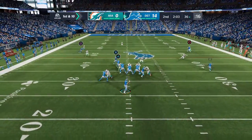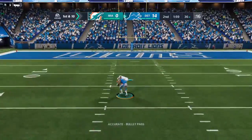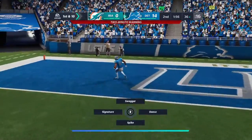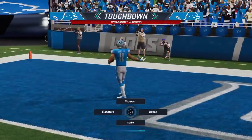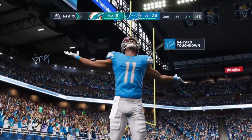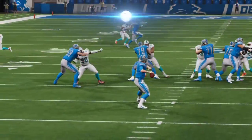On 1st down, it's Stafford. Looking downfield for Jones. That's caught inside the 20. Touchdown, Detroit. Marvin Jones. 2 catches, 2 touchdowns here so far. And the Lions are able to extend their lead.